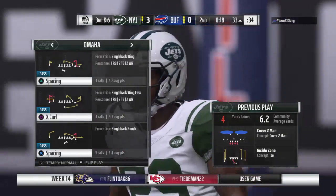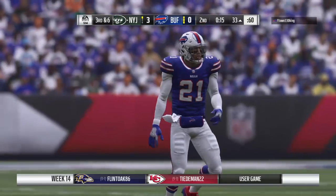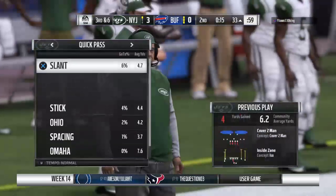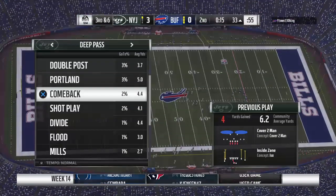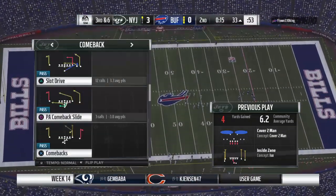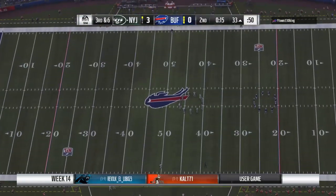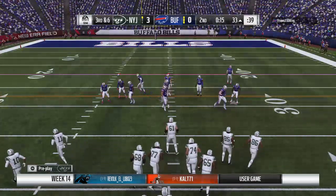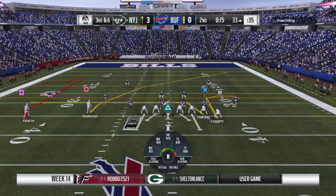But that call makes sense because they've been throwing it well on this drive, and once again they show passing formation, showing the shotgun. Then they ran out of it. That's a nice play by them defensively, though, to hold it to a short gain. The Jets on 3rd down. They've hit 2 for 4 thus far. This will be 3rd and 6.